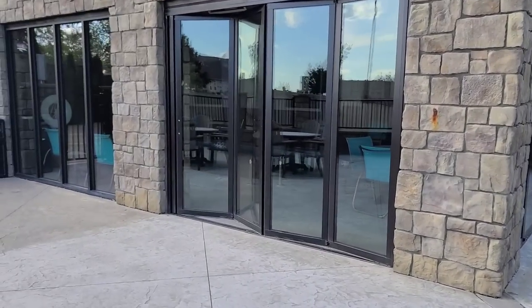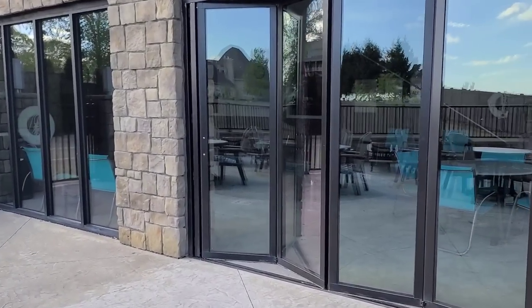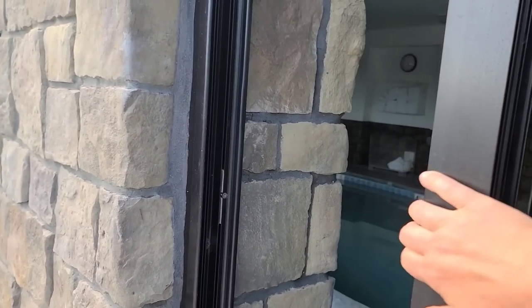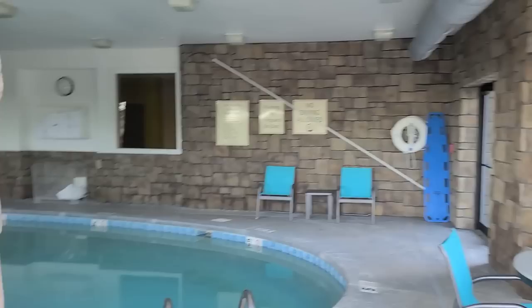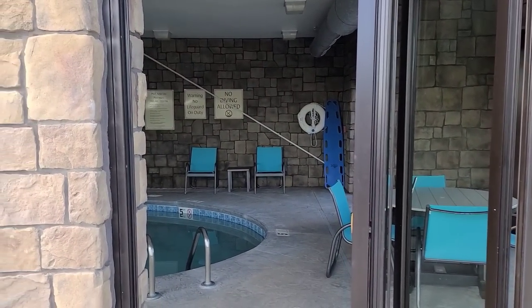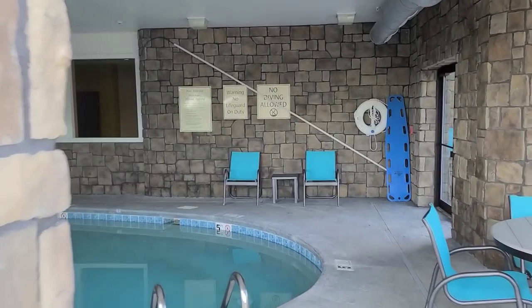It looks like that just opens right up in the summertime. Let's see. Yeah, just like summertime, you just walk right out of that. From the pool out to there.